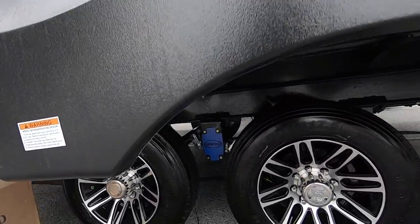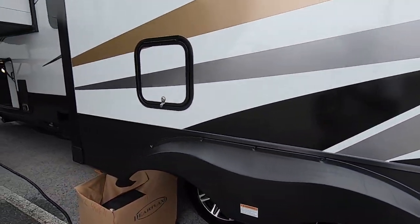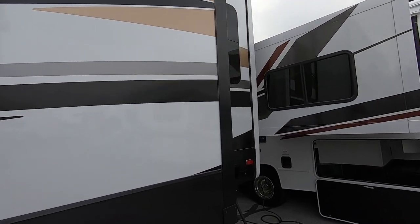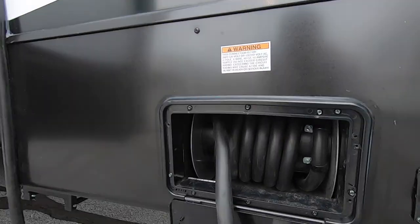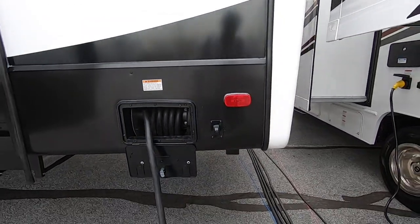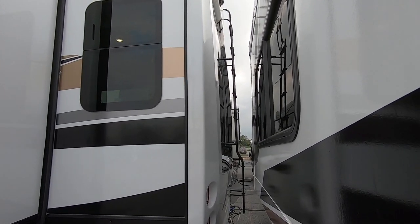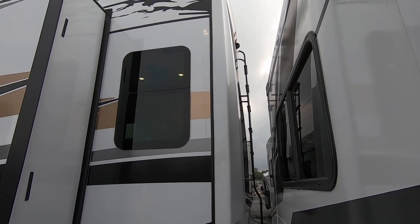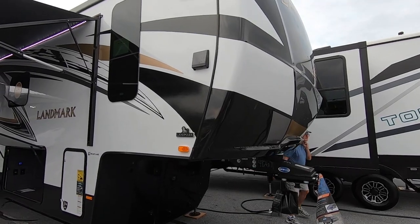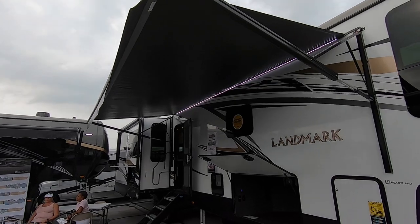This is also sitting on the Morryde suspension system. We have the power cord for your 50 amp service. Yeah, it's a little tight back here, we can't see, but it has the rear that looks like the motorhome type of rear. Let's walk around to the other side. On your campsite, you have your awning and another awning on the slide.